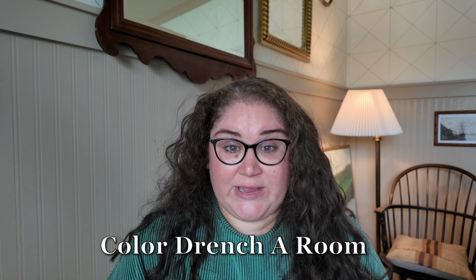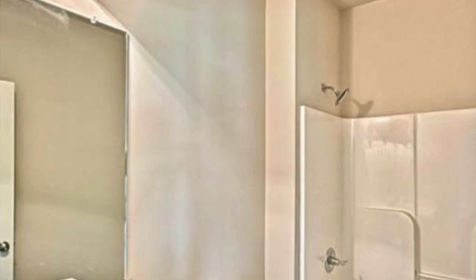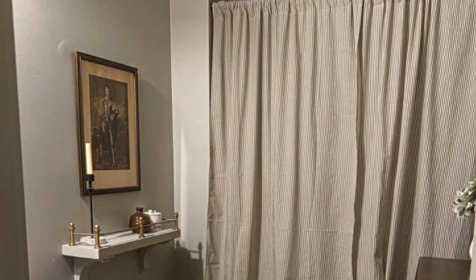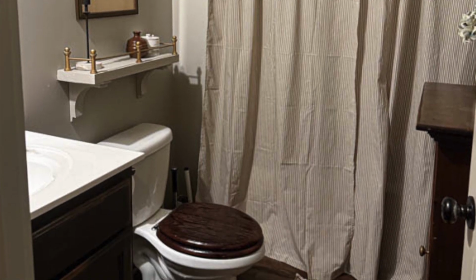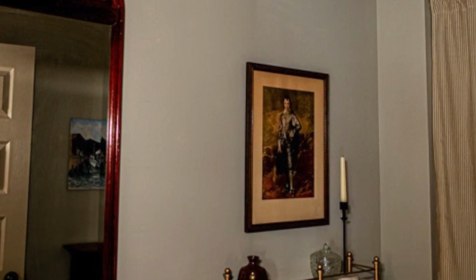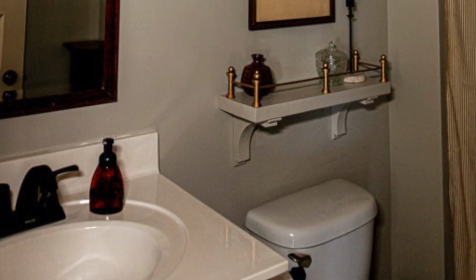Now, my favorite trick to make your room go from maybe boring and builder grade to a completely elevated look is by completely color drenching the room. This is where you paint the ceilings, the walls, and most of the trim in the same color.